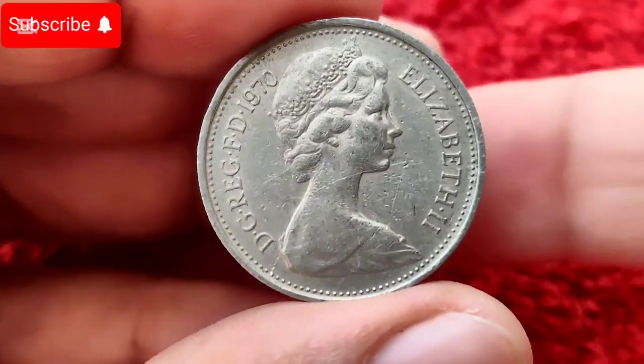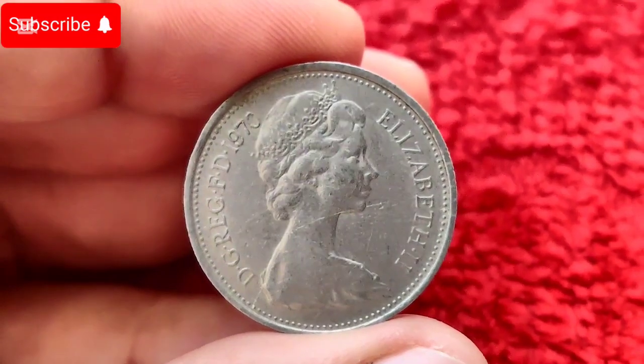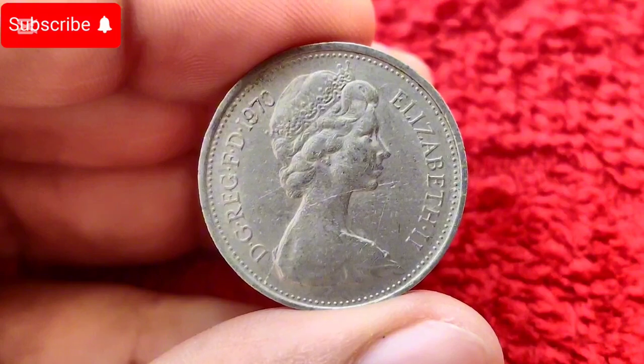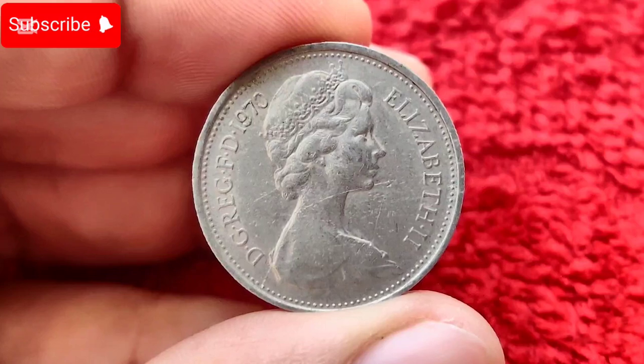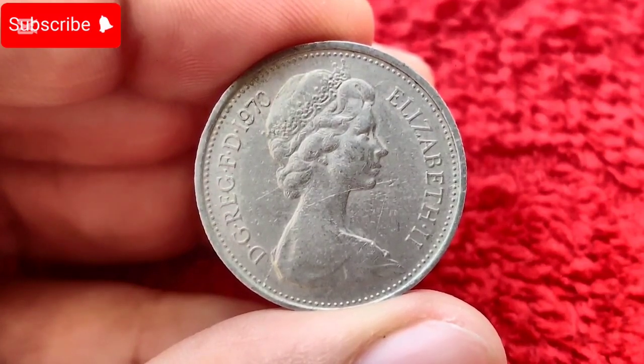Pay attention to the details. The 1970 5-pence has a distinct design, a rose within a coronet on the reverse, with a crown on top. This design can wear over time, especially on coins that have been in circulation for years.